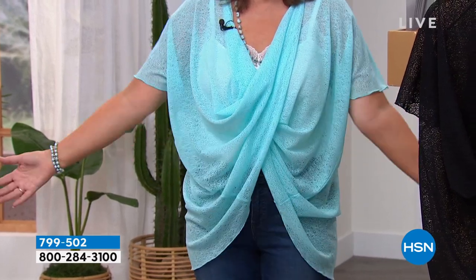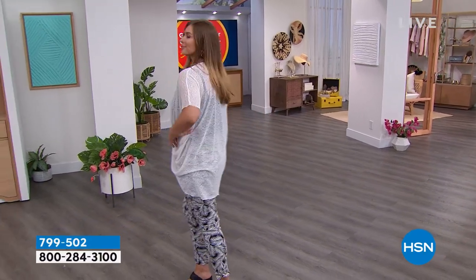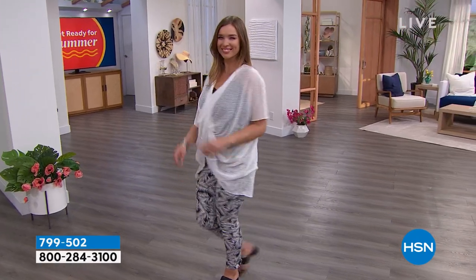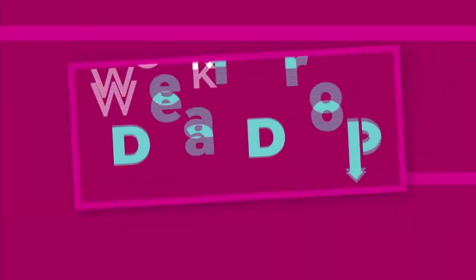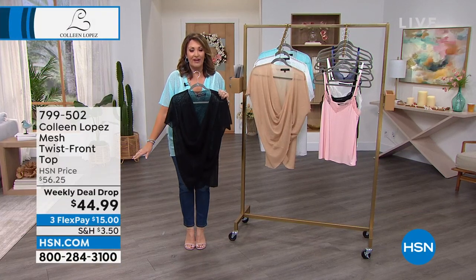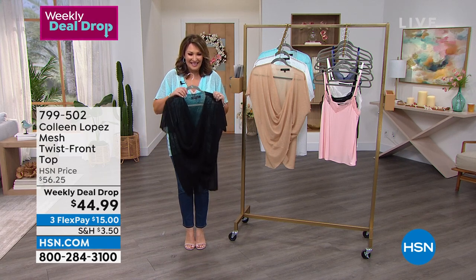It's just beautiful. Okay, so here's what we're doing today. Brand new, you've never seen it before. I love it in the white, by the way. It's darling with all white underneath it, color underneath it. Are you ready for this? I would expect this to be $69 or $79 because of the quality of this beautiful knit they use. But deal drop pricing already $44.99. 3 payments of $15.